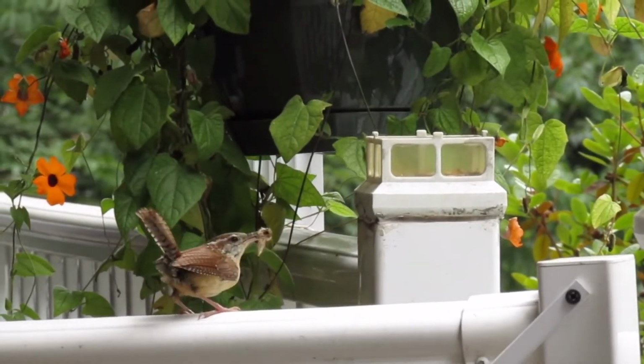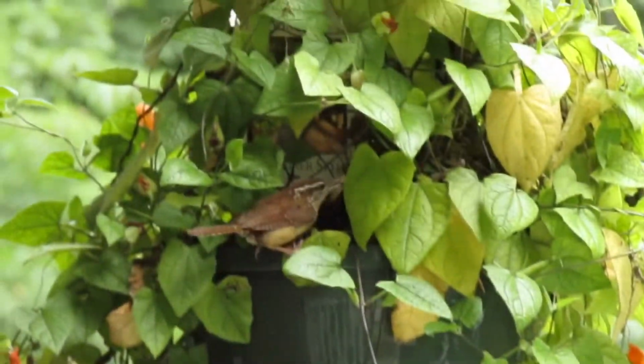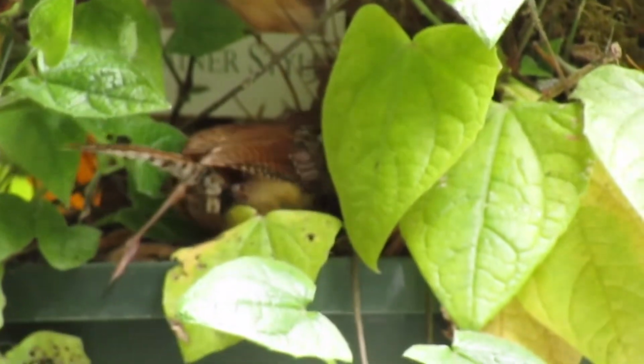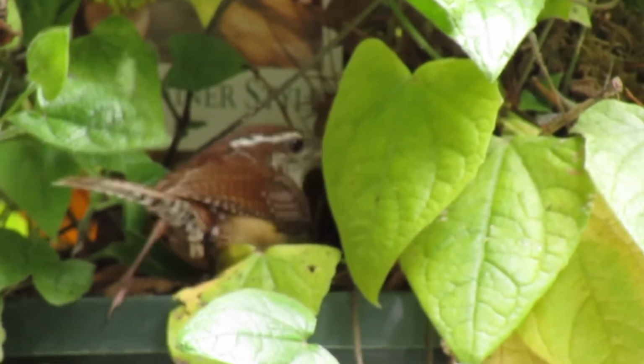The mom Carolina wren has been a very good mom. She has been extremely busy feeding her babies. Turn your volume up to hear the chicks.